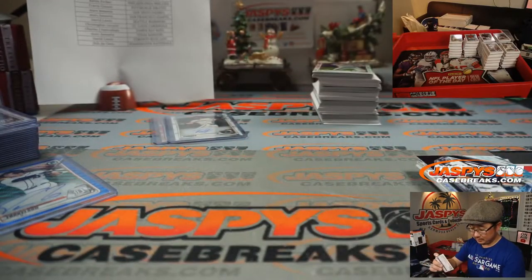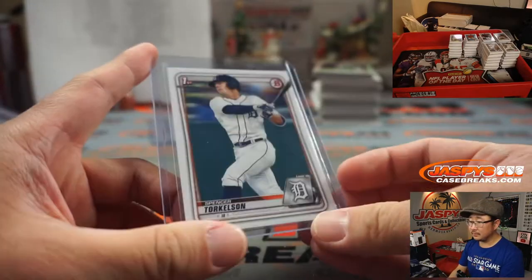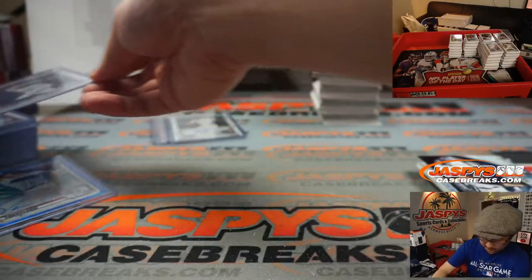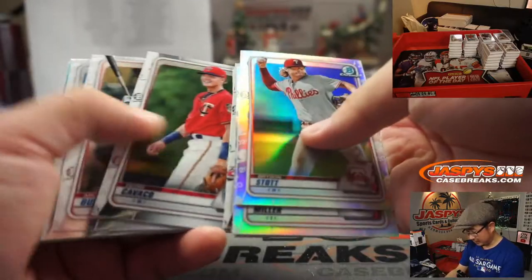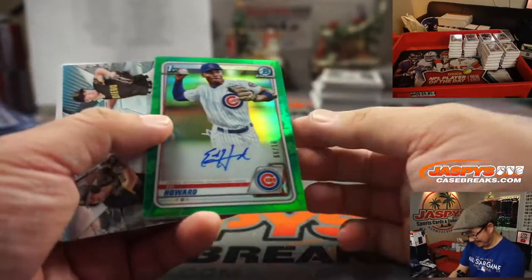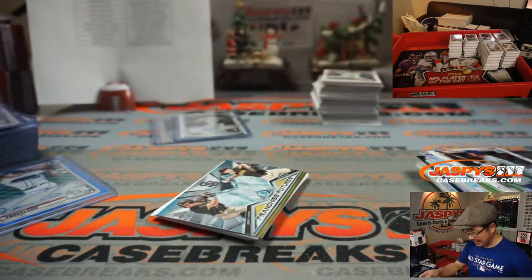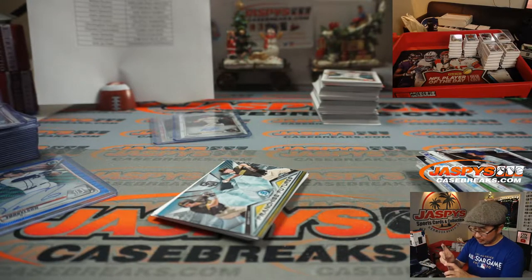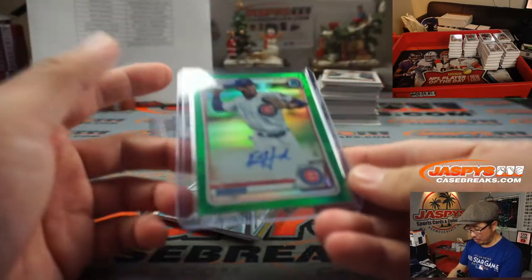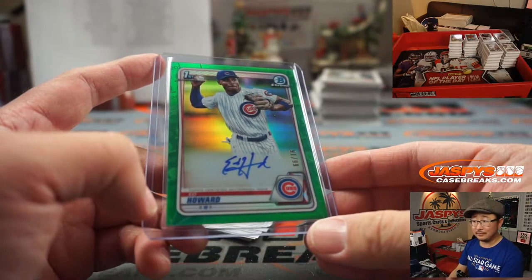All right, Torkelson. Paper. Tigres. Oh, was he talking about the video quality? Ed Howard, EA, Cubs. 91 out of 99. There it is. One of the Cubs' big prospects. 91 out of 99. Ed Howard, green parallel for EA. Eric with Ed. Nice.